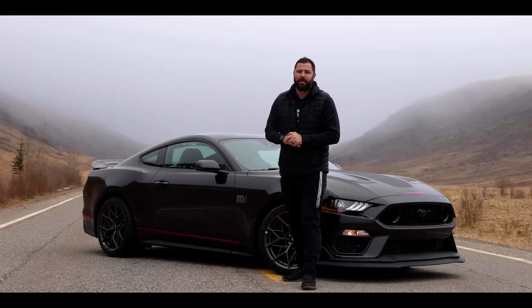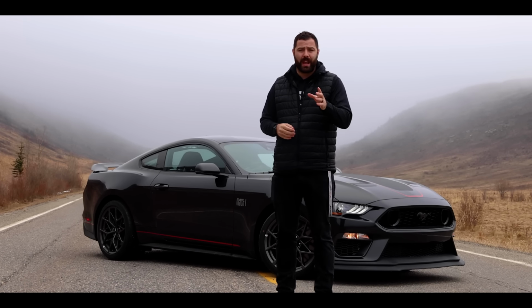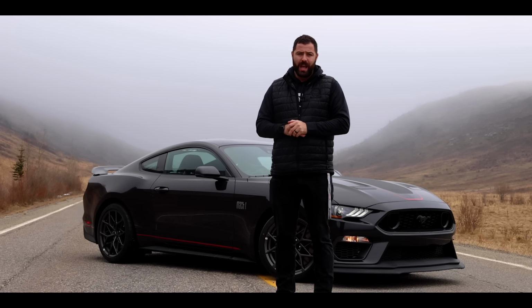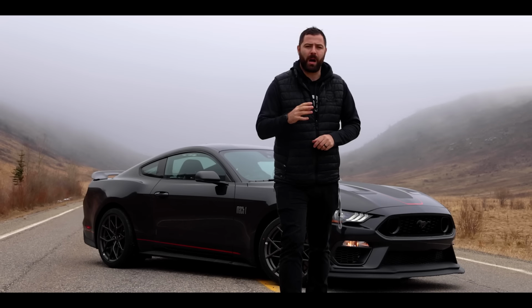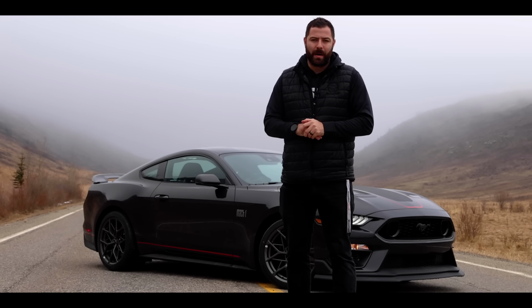Ford has seemed to be tapping into our nostalgia as of late by reviving iconic nameplates. First came the Bronco, which had a huge successful re-release into the automotive world, and then this. This is the Mach 1. Now, back when the Mach E was released, people were under the assumption that the Mach name was going to be taken over by this imposter Mustang, this electric Mustang SUV.